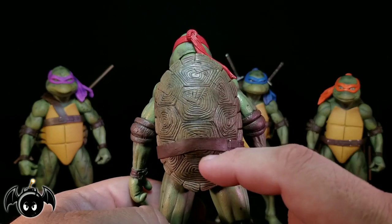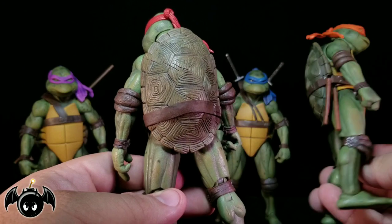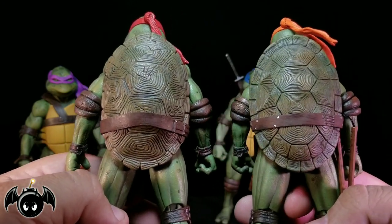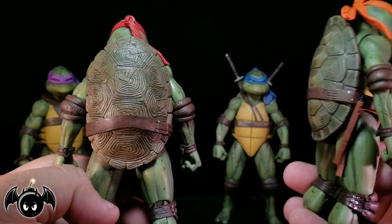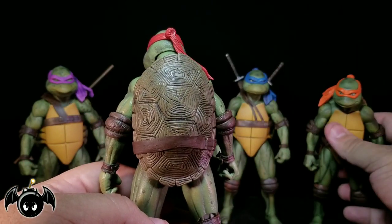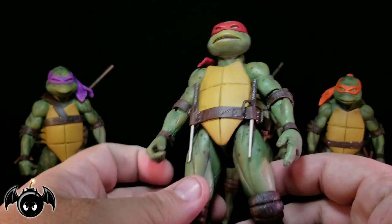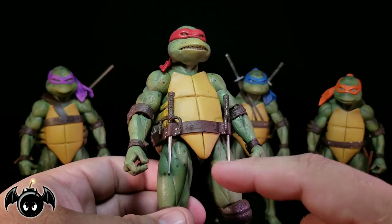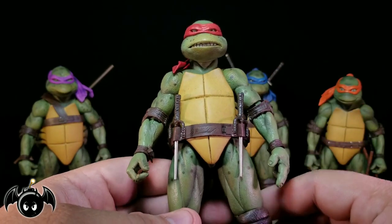Like, look at Raphael's shell right here. You can see it has a lot more scratches and nicks when compared to things like Michelangelo's shell. This is more clean and whatnot. Even the patterns and whatnot are different. So you can tell there are some different characteristics that each turtle has, especially with the paint apps, like the spots on the shoulders and throughout the body. They're all pretty much different throughout all the figures, which is very, very cool.